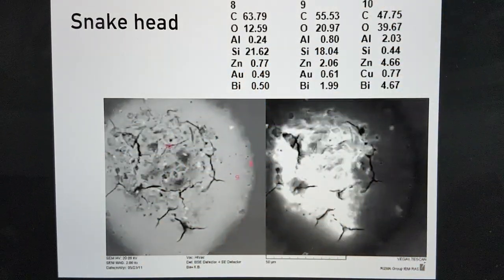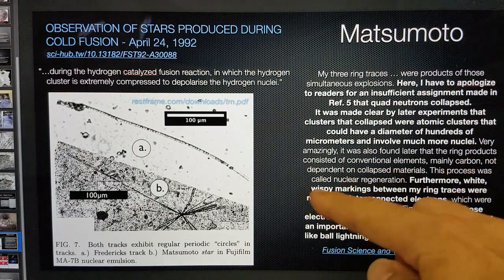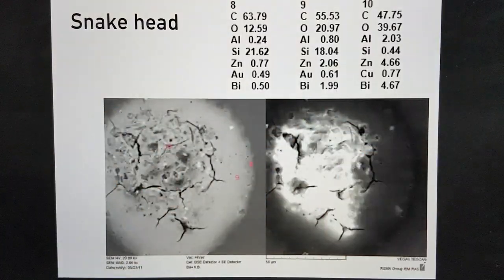And as is said by Matsumoto, the process is called nuclear regeneration. So you're actually able to create a spread of elements. And actually, what these exotic vacuum objects like to do is to create the elements for life, whatever you put into them. So if you only put elements for life into them, you tend to get elements for life out, but potentially in a different balance. But if you put elements that are extremely heavy in there, you also get elements for life. And it's just an absolutely incredible concept to get across. And it's an important aspect of what I want to share with you over the coming months.